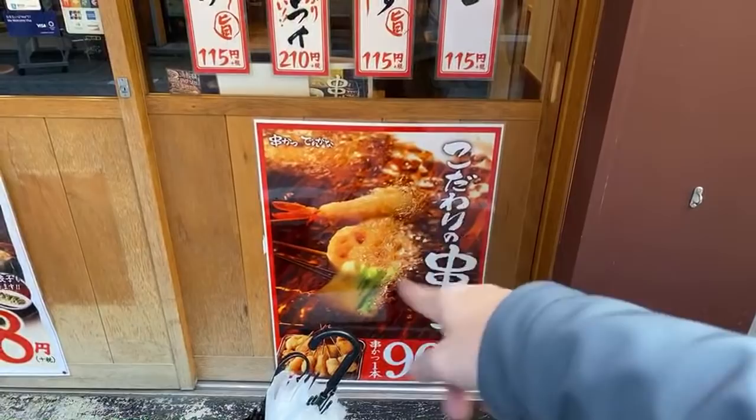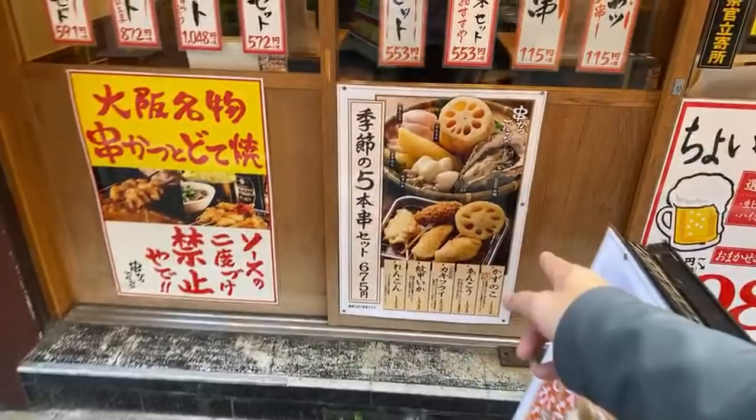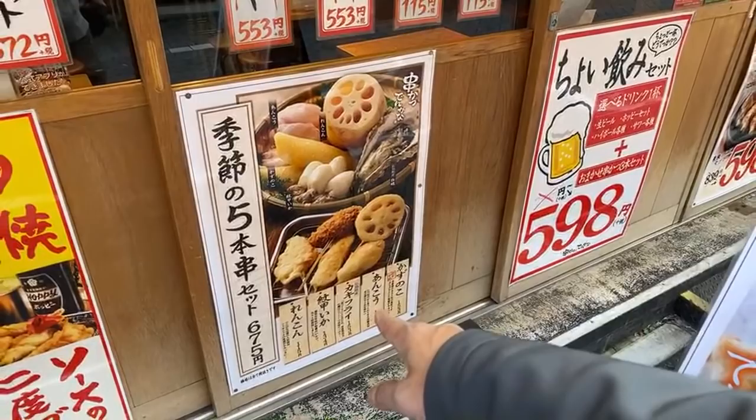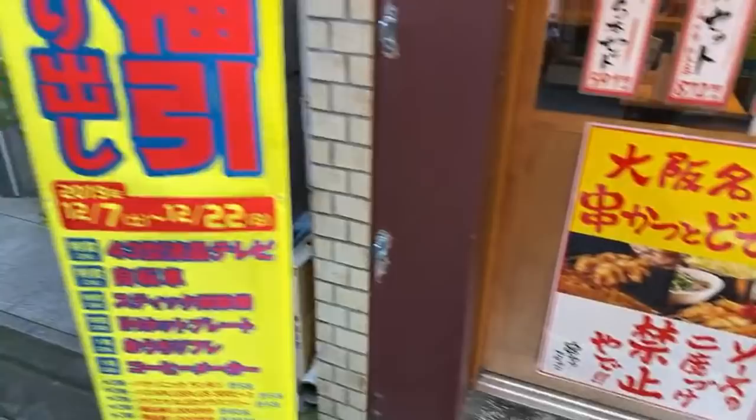And if you come here, you also get gyoza with a beer. It's really good. And there's some renkon, which is lotus root. Oh man, I'm getting hungry just looking at this. Kaki fry, which is fried oyster. Very nice. This is in Osaka. Wow, they got some kind of different sauce there. Interesting. So I like that. This one is a chain. They have one in front of Tokyo Station as well, so you'll be able to find that everywhere.